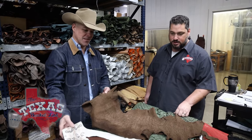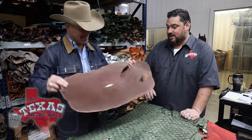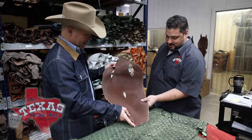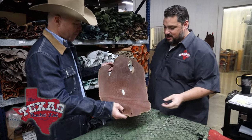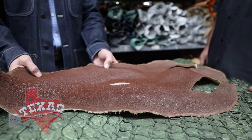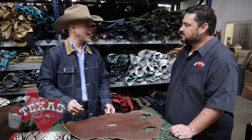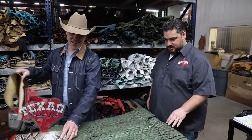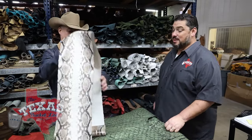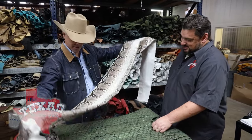But then you do some fun stuff like stingrays. Wow, it's a stingray. The sound of the texture is unreal. It is very, very durable. Works really well for people who are putting spurs on and riding. Actually, motorcycle guys like it too for shifting and things, but you got to take care of it. And then this is big old pythons. A little bigger than the rattlesnake. Thankfully, we don't have these running around Texas. Yeah, that would be terrifying.